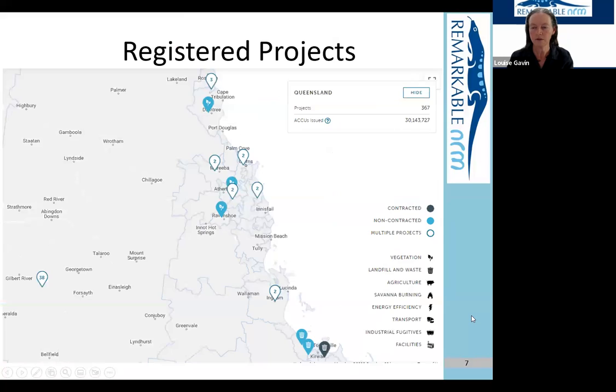So just to give you an indication of what's happening at a little bit closer level, you can find out as much information as you would like. I'll give you the link to this site at the end, but by going on to the Clean Energy Regulator site, the Australian government site, you can have a look and see where the projects are.